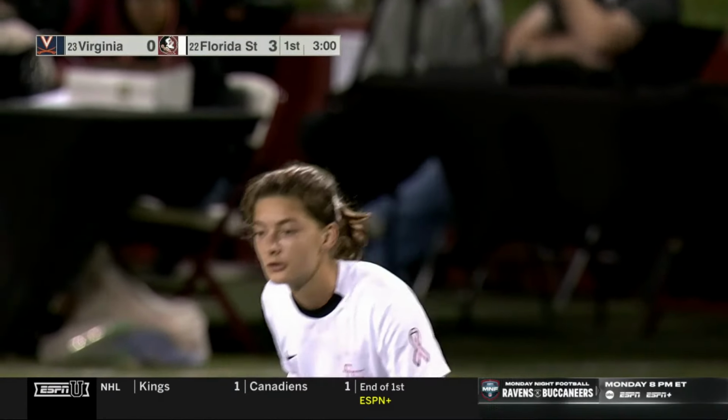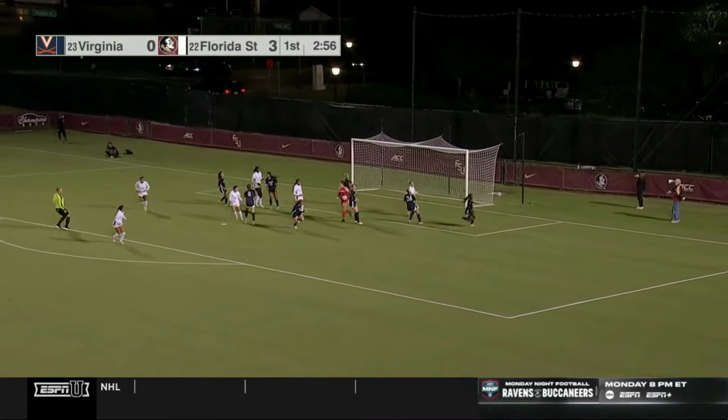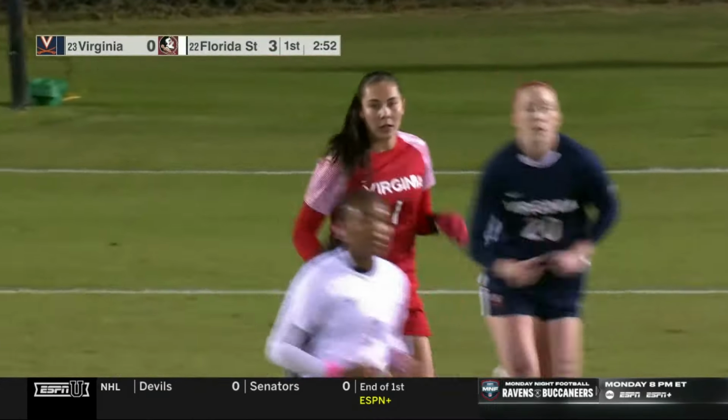We'll see if this Florida State team just keeps that pedal down, keeps pushing. It's looked that way in this first half as they have another chance here. Safferton makes her way through the crowd.